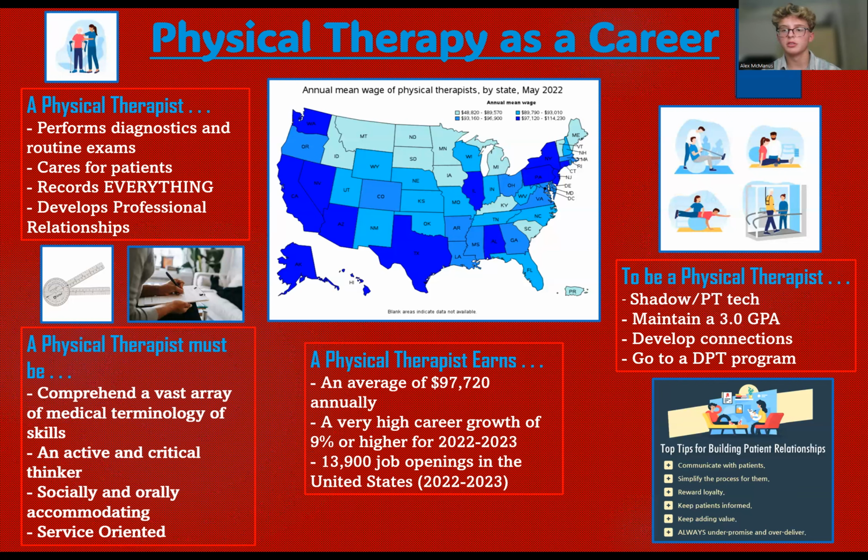Physical therapists must also be socially and orally accommodating. You need to make your patients feel as though they are welcomed and make them feel as though their time is being well utilized. And that goes right into being service oriented. As a professional, you are not a gym. You're not going to put a patient on an elliptical for 30 minutes, especially if their whole session is only 45 minutes. You're going to actively work with that patient as much as you can in order to get the most out of your setting and out of your session, and to make them feel as though their time is being well utilized.